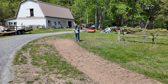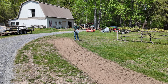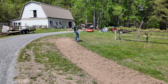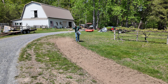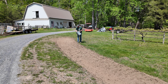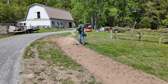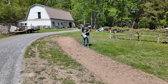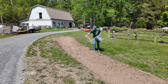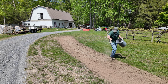If you don't have one of those broadcasters, or you don't want to get one of those, you can still take the 8-to-1 sand to seed mixture, and you could just spread it yourself like this as well. And the good thing is, with the sand, you can kind of see where you've already seeded. That's the other beauty of using the sand. If you just spread seeds, you can't always tell where you drop seeds. But if you look closely, you can see kind of a white covering, and that shows where you've dropped sand and seed mixture.